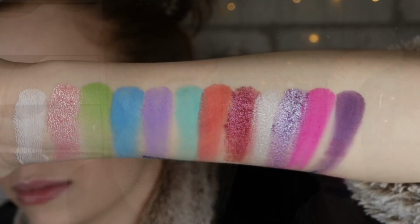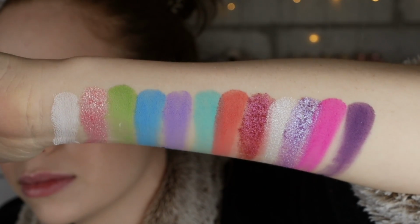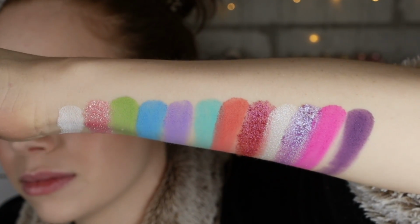Okay, so everything looks really, really pretty so far. It's just a very well curated summer palette. I feel like there's so many different directions I could go. Part of me wants to go purple, pink, and then also maybe green and blue, and also the more peachy shades could be a whole thing. So I don't know, I'm so undecided.